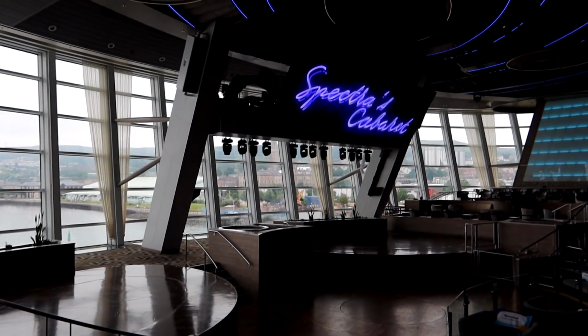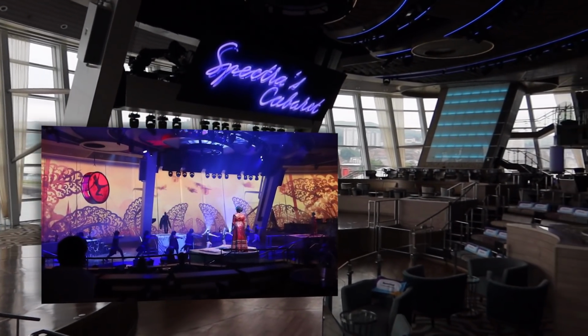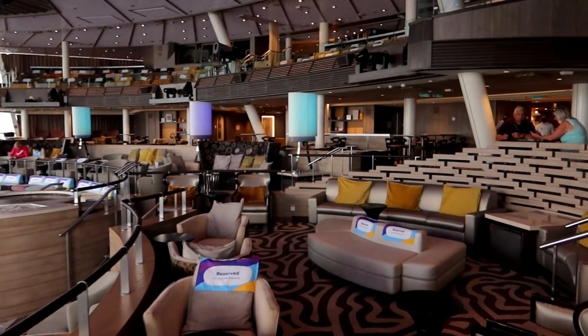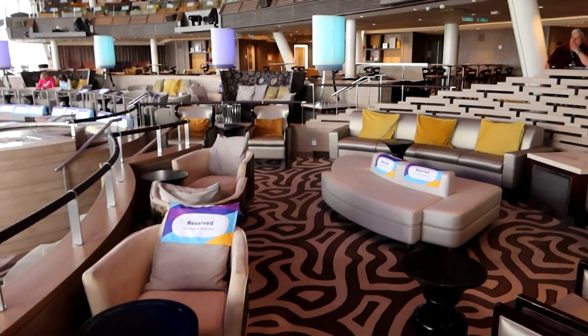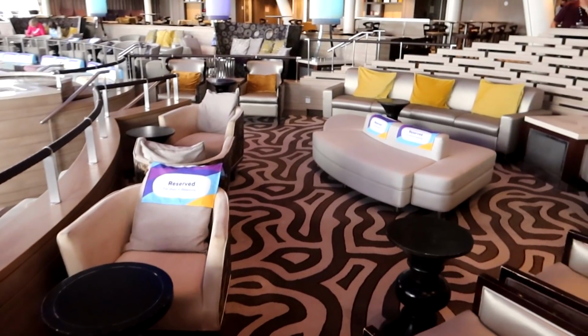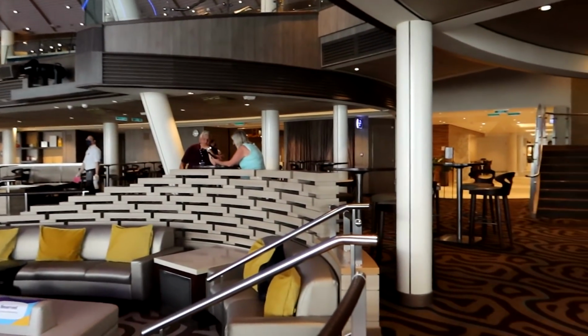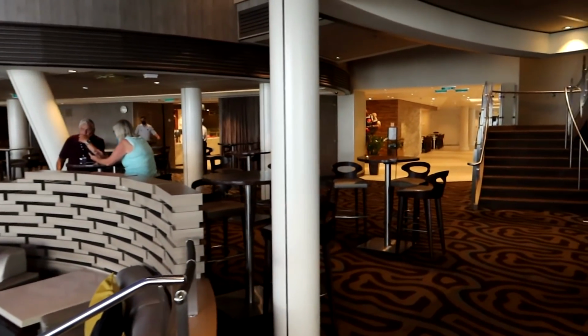We have a great show in here called Spectra's Cabaret. It turns into an entertainment venue at night. As you can see, huge area. All social distanced. You'll see these reserved seats dotted about everywhere on the ship. It's part of doing COVID social distancing. So let's get into it.